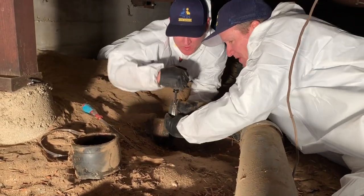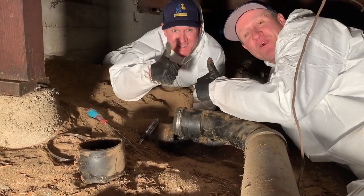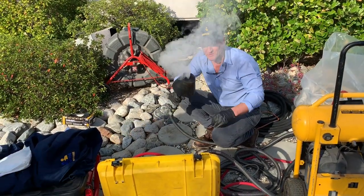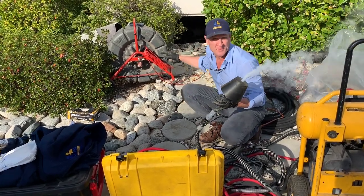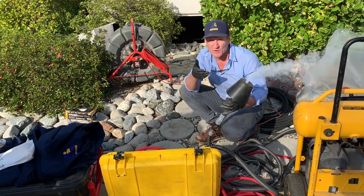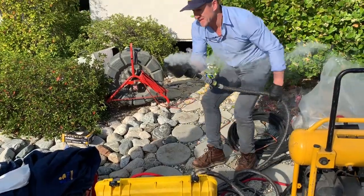All right, guys, so we got a cap on this. We're ready to pump that smoke in. Now that we've capped everything off underneath the house, we're ready to do some smoking. So we're gonna put this in the main sewer cleanout. We're gonna have a couple of guys on the roof in the attic area to see if we're getting any breaches coming out of that sewer. So let's get this in the main.